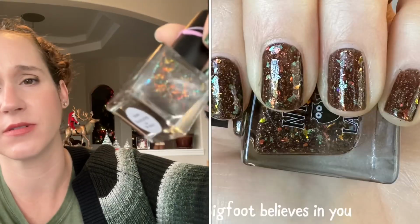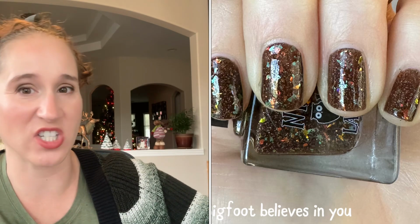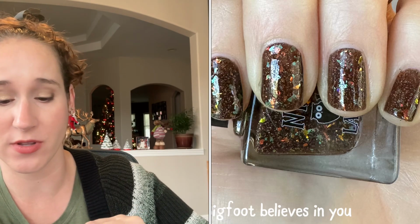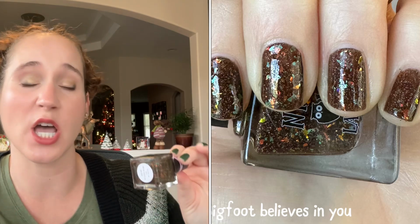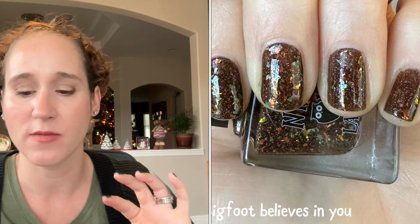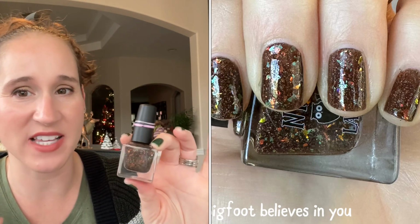And this is Bigfoot Believes in You. So they have a theme where they do a lot of Sasquatch and Bigfoot polishes. One of my favorite polishes ever is by Night Owl, and it's Leaf Peeping with Sasquatch. It's a beautiful, amazing reddish brown, flaky polish. And so when this one came out, the swatches on this were just amazing.